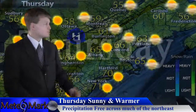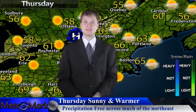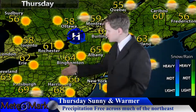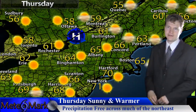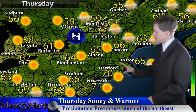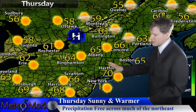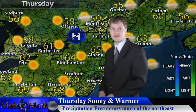Take a look at this. We start to kick some high pressure in here, so we push those unsettled showery conditions out. We start to warm it up near 60 in many locations here, so more sunshine, and of course more warmer temperatures. Still a little on the cool side heading on into your TGIF here Friday.